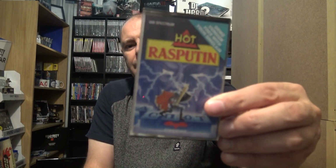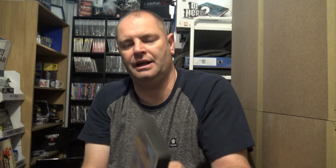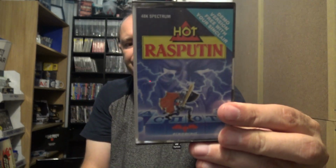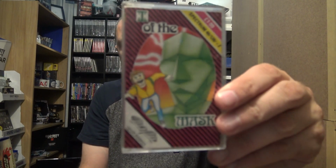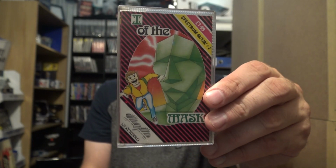This is Raspberry. It's only a demo. This came with Your Sinclair. It was a freebie, so it's only a demo of the game, but still nice to have. Spectrum Firebird Silverbird title. No, I'm not going for the Silverbird range on the Spectrum, not yet.